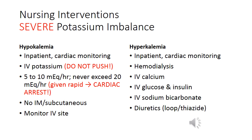The replacement of potassium is done by IV slow infusion, 5 to 10 milliequivalents per hour. Never exceed 20 milliequivalents per hour under any circumstance. Rapid administration of high concentrations of potassium may cause cardiac arrest. Monitor cardiac function when infusing large amounts of potassium. Do not administer potassium intramuscularly or subcutaneously because potassium is a severe irritant.